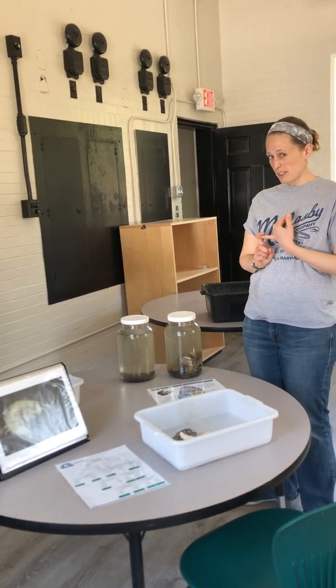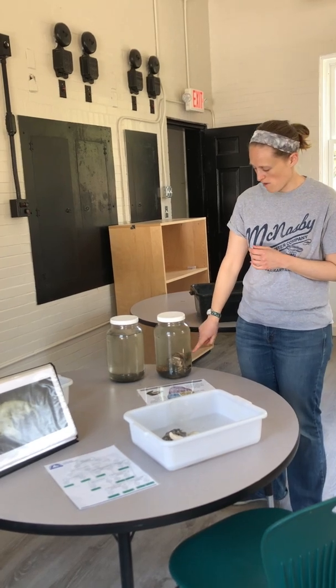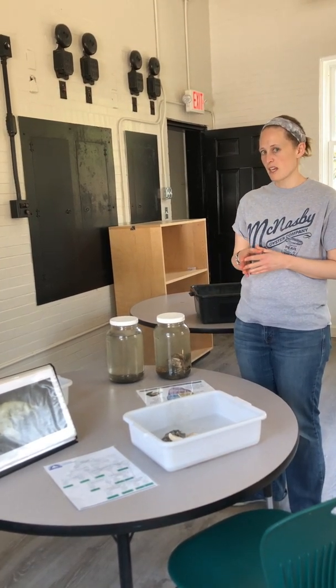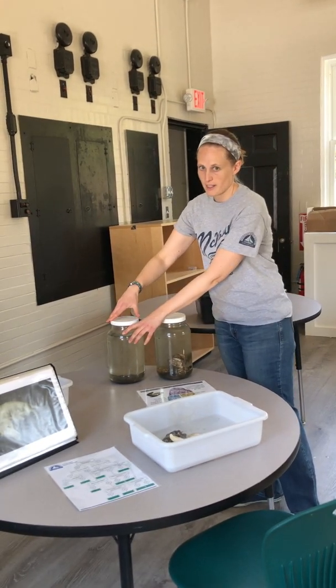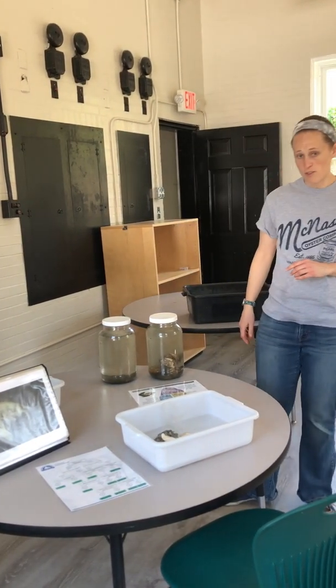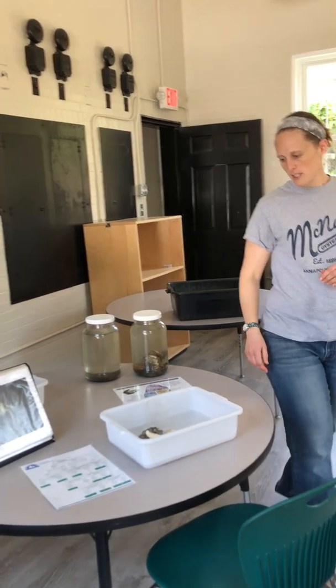So hopefully, we're thinking that they might be eating some of this green stuff, some of the algae that's in the water, and maybe doing something with the sediment that's in the water as well. So we will check back in on that in a little bit. We'll give them some peace and quiet and let them eat and do their job. All right, so we're gonna look at some of these critters that we caught.